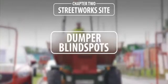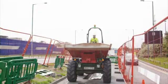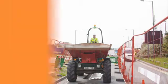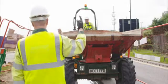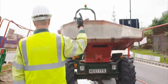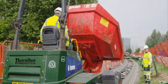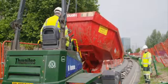the front cab pillars. Dumpers predominantly do not have an enclosed cab, so line of sight isn't restricted by cab pillars. However, there are other factors to consider. To begin with, the plant controller stands directly in front of the dumper. A blind spot's present when the dumper is tipped or when it's carrying a load. Therefore, the plant controller must not be in front when these activities are taking place.